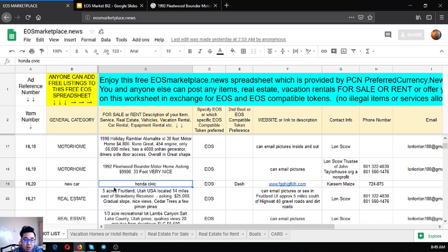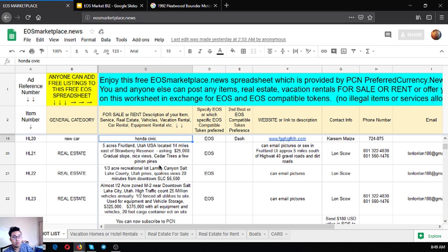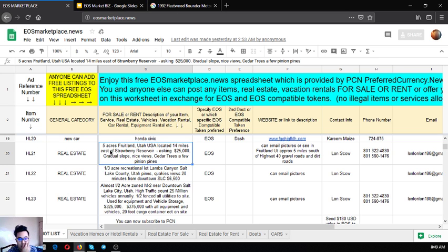So the next one is a Honda Civic, and the next items are three real estate. I don't have a picture for two of the items, but the Lamb's Canyon is already included in the slide. So I'm just going to describe what the other two are. The first one is 5 acres in Fruitland, Utah. It's located 14 miles east of Strawberry Reservoir. The asking price is $25,000. It's a gradual slope, with nice views, cedar trees, and a few pinyon pines.